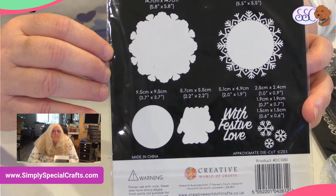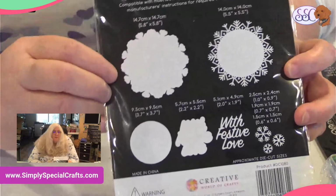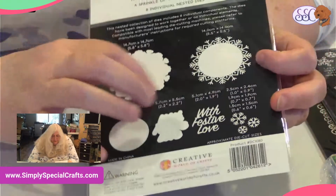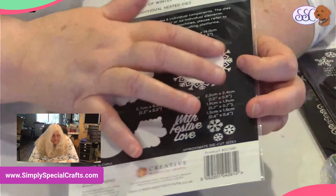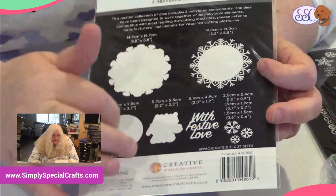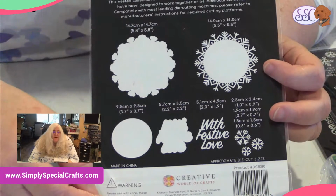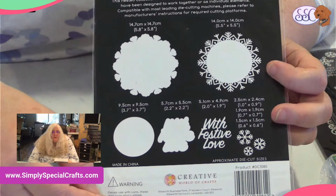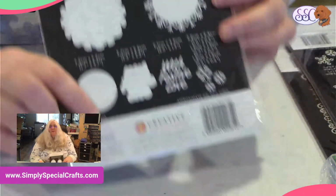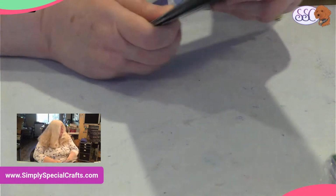Really, really pretty. I love it when you get a die that all the different elements can be used separately. So I can see conceivably using this. And this is beautiful shadow for this one. I love the round, and it's nice to be able to have the round already pre-cut to the right size to fit inside. The Festive Love could certainly be used separately, and then the little 3 snowflakes are great. So those are the new dies from the Paper Boutique.